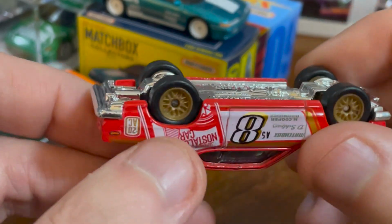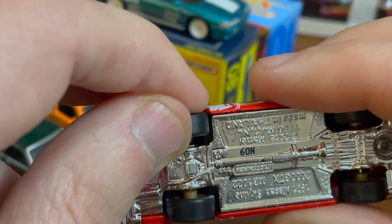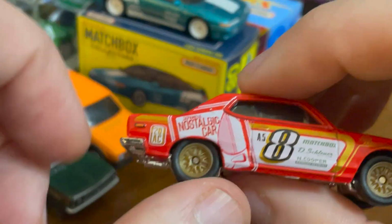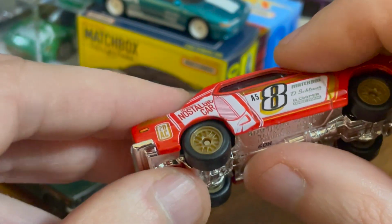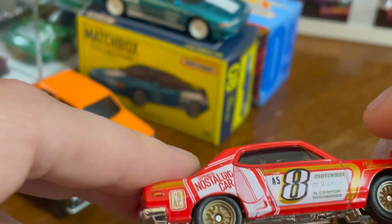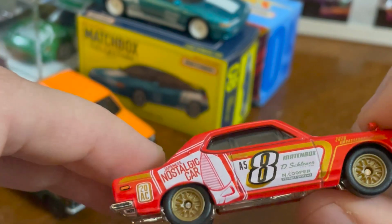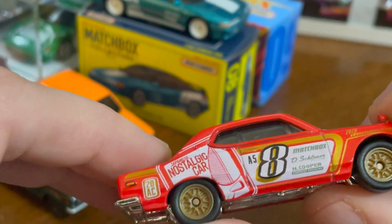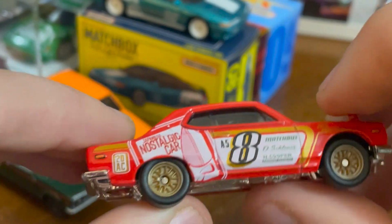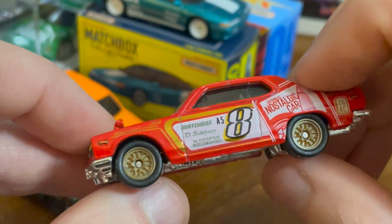Oh, this one has... No, I'm wrong. Hot Wheels are premium in a very, they feel heavy, their tires are rubber in the same way. I feel like, and I'm only going off 2 examples here, but the tires are rubber in a more showy way. I don't know. I'm still trying to figure out the details in the Matchbox and Hot Wheels aesthetic. Matchbox definitely goes more realistic.